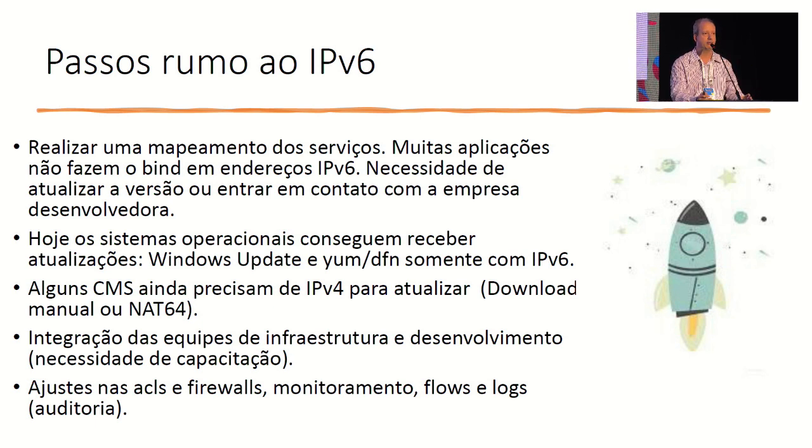Now, which are the steps that we realize have to be carried out to migrate to an IPv6 only data center? The first thing is you have to map all the services. So the services that do bind in IPv6 and which do not do it on IPv6 addresses. Now, if the service does not do so, you have to contact the vendor to ask them to do an update or to create a new version, because you need to make the service run on IPv6.